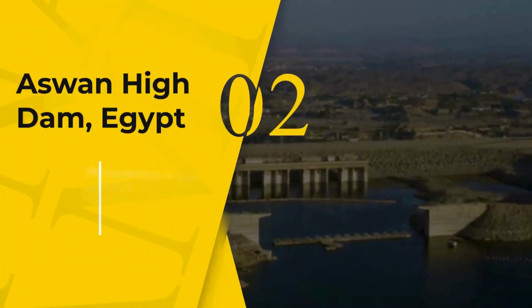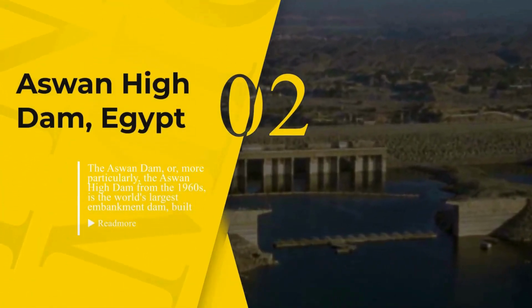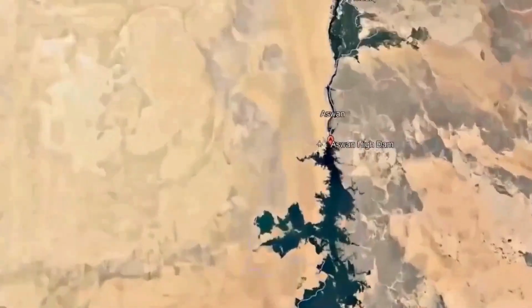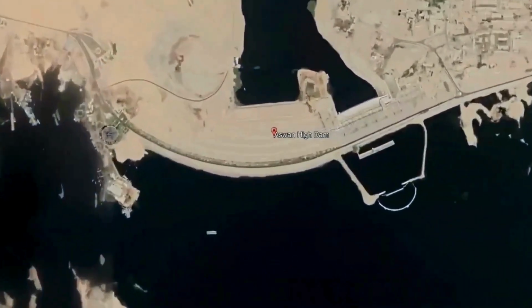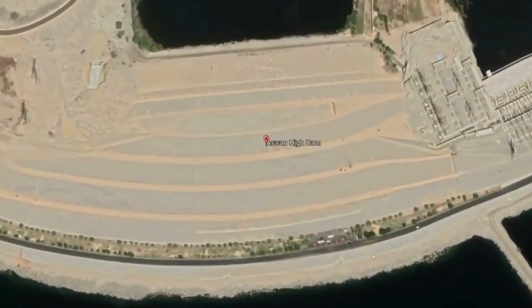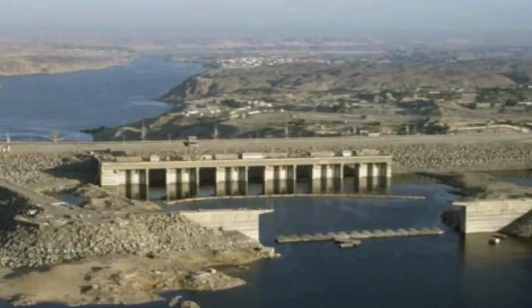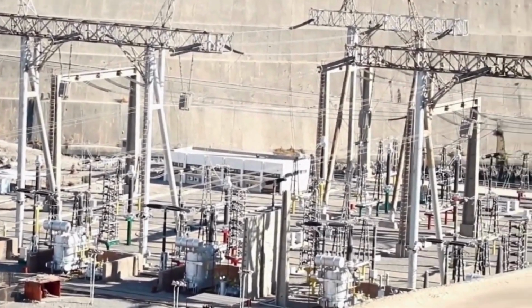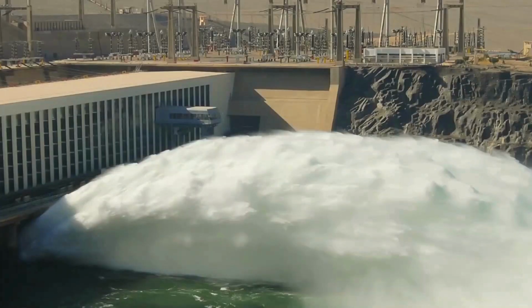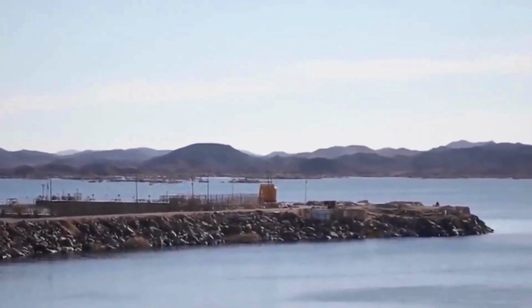2. The Aswan High Dam, Egypt. The Aswan Dam, or more particularly, the Aswan High Dam from the 1960s, is the world's largest embankment dam, located on the Egyptian-Sudanese border, and it is fed by the Nile River, with the reservoir forming Lake Nasser. The Hydroproject Institute in Moscow designed the Aswan Dam.